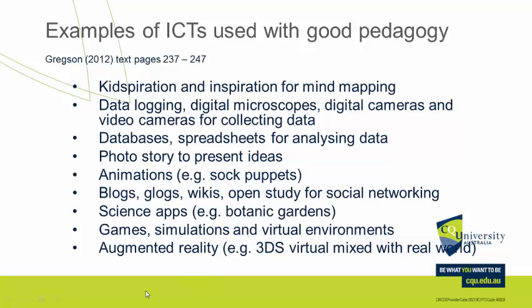Databases, spreadsheets, some great projects, students monitoring frog populations in various neighbourhoods, bird populations. In Cairns, myna birds were a huge population problem in terms of displacing species. So school kids all around Cairns were actually engaged in a joint project with JCU to monitor the numbers of the myna birds. Photo stories. You may look at the birth of a species or the life cycle, butterflies or butterfly food sources, a range of things you could look at.